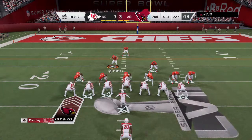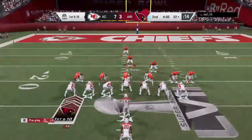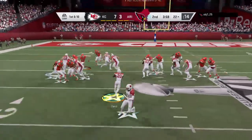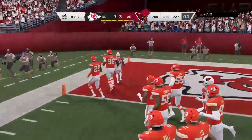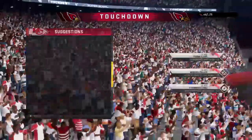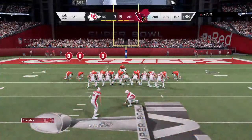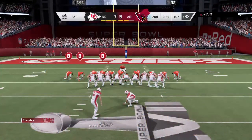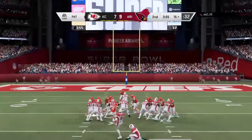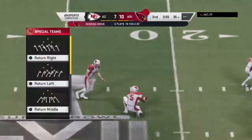Check three, check three, check three. Tight dog, tight dog, tight dog. Now a handoff here to his running back. And he'll take this one in for the Arizona touchdown. A 22-yard scamper. And the Cardinals have retaken the lead. McManus's point after is good. And the lead is now 10-7.